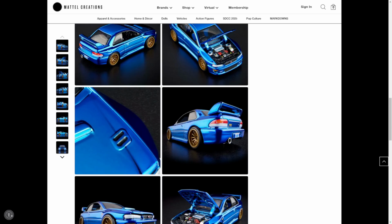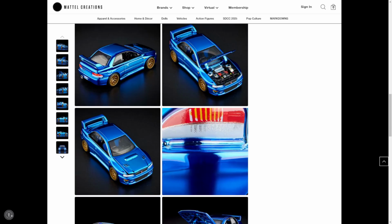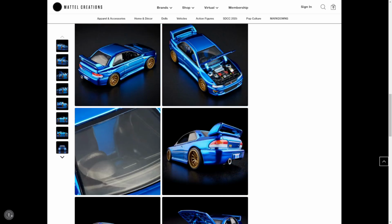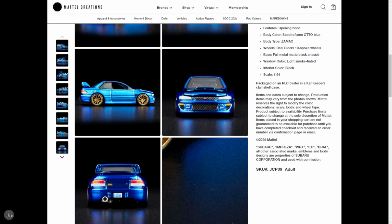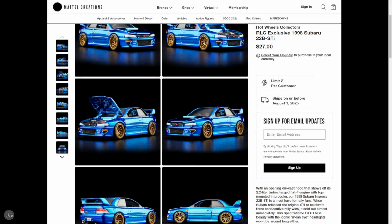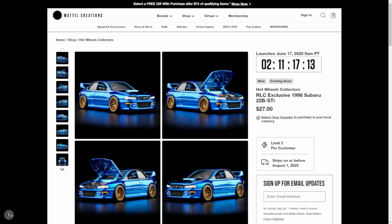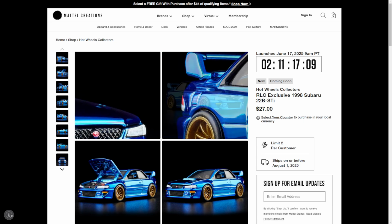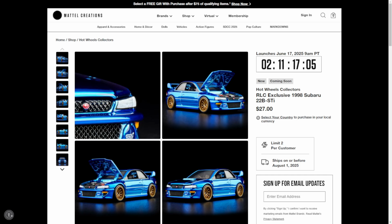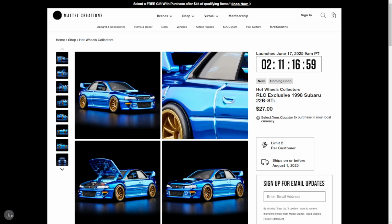But everything about this car is perfect. The body, the way the body looks. Although I don't like Subaru, this is my favorite one. If I had to choose one, it has to be this '98 Subaru WRX. It's not WRX, it's just an STI. 22B STI. This is my favorite one. Out of all the Subarus that exist in this world, this one's my favorite. And although I don't like Subarus, I have to admit this casting is really cool.